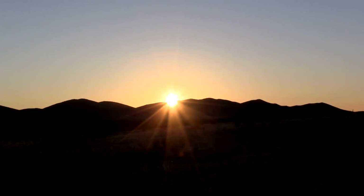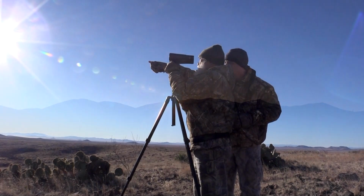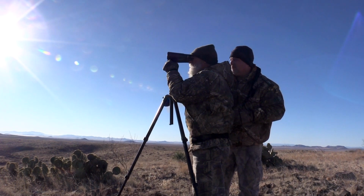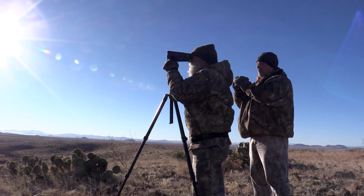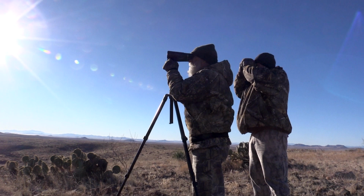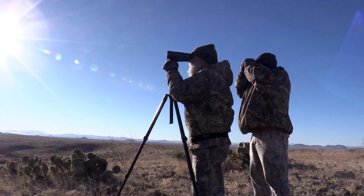That next morning we decided to go to a different part of the ranch, and it didn't take long until the deer started to show up. I think that's one to the right. One definitely was to the left because it just moved. Oh, I see it now. There was one to the left of that tree and it just walked off. Walked over the top.